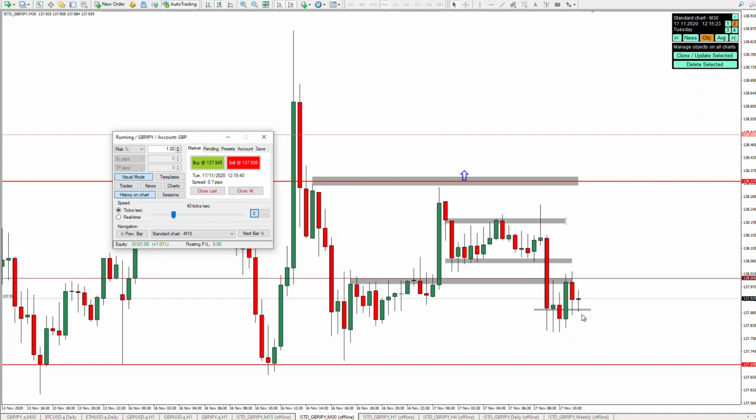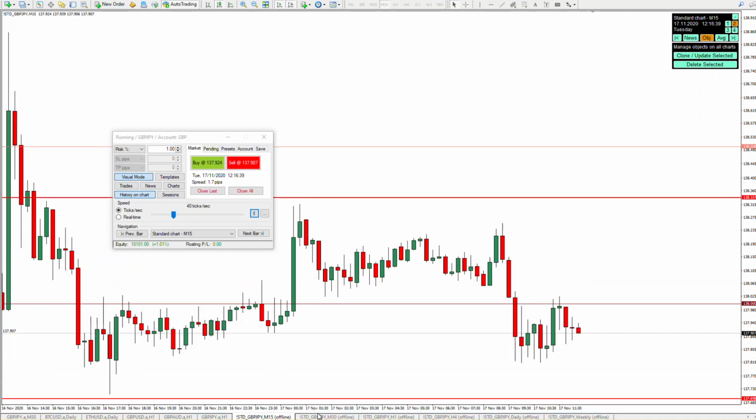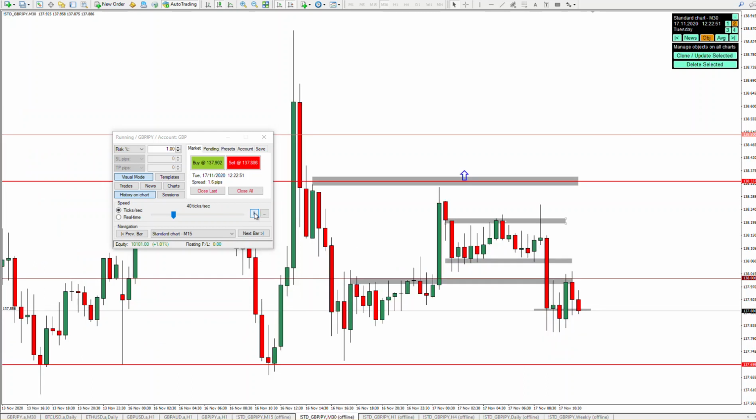M15 closed, weak bearish, breaking the low, M30. Okay, but let me get this back. Let me get this back because, damn, I want to say something about this.